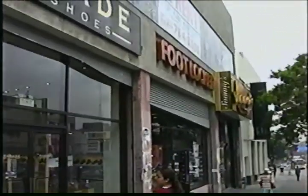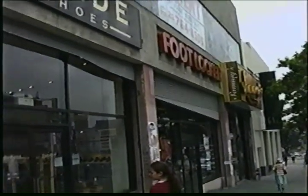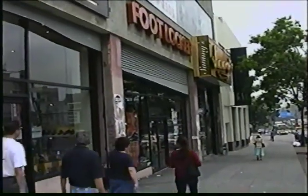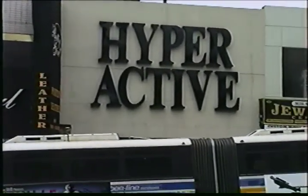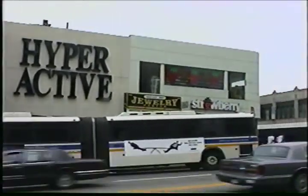Now, see, I mixed it up. All right, no. Ripley's was where this leather goods store is. This, where it says Hyperactive, was called Needick's. They sold hot dogs and coffee and orange juice. They later on were taken over by Chock Full of Nuts. And they were here for a short time, too.